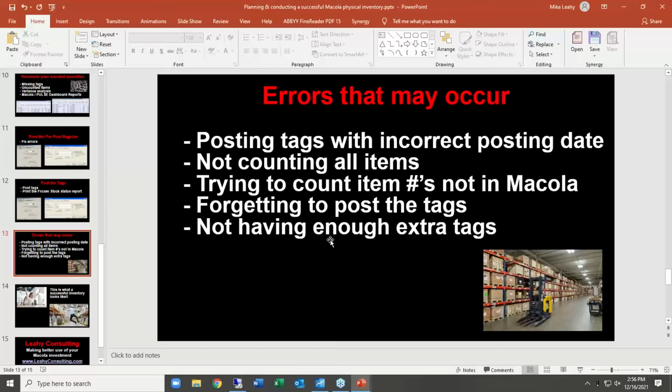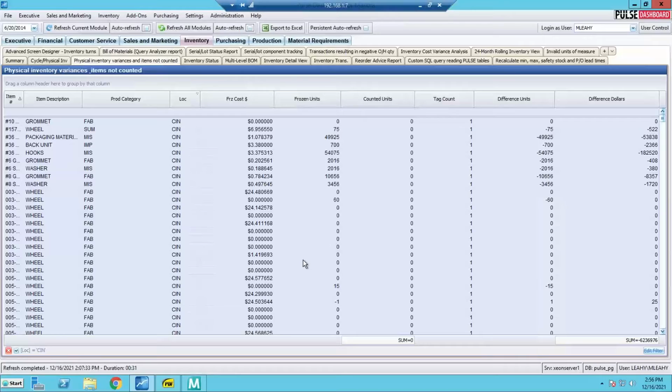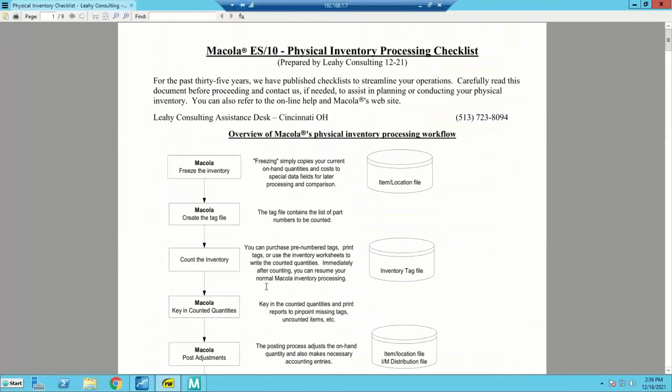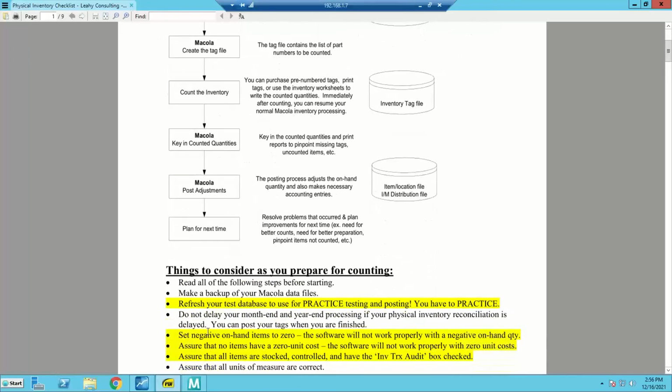So let's go back to our checklist for a minute. Let's just review what this chart up here is. I think it's really nice. I developed this. This shows you that you're freezing the inventory, you're creating the tag file, you're counting, you're keying in the quantities or scanning them in, you're posting your adjustments, and then this is the time now to talk about what you should have done better. We'll come back to that.